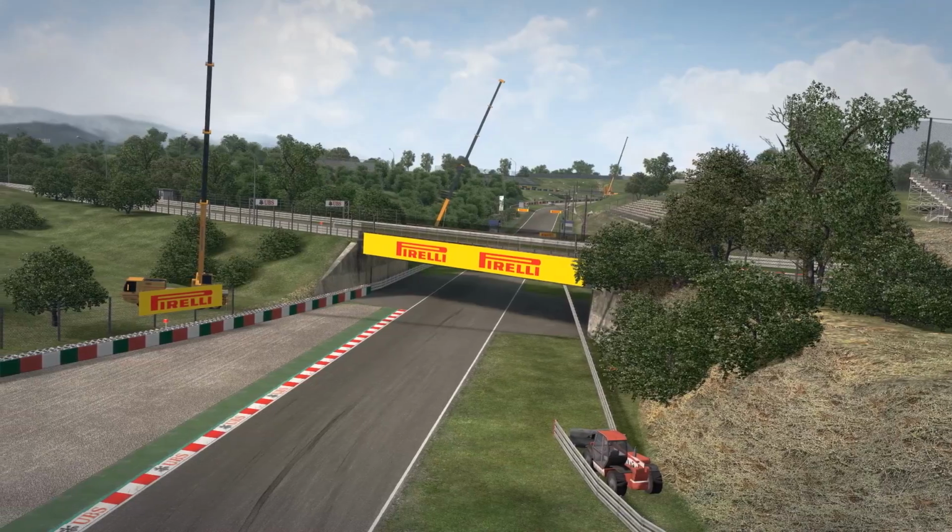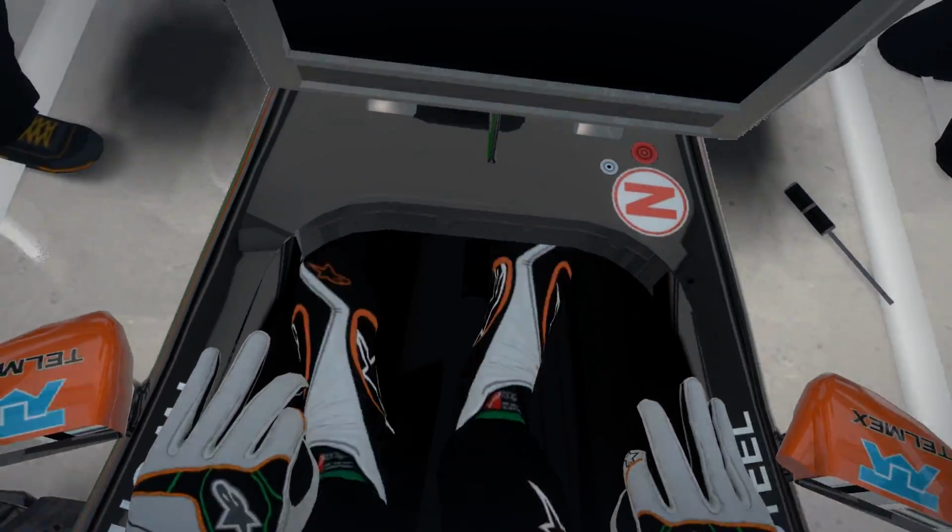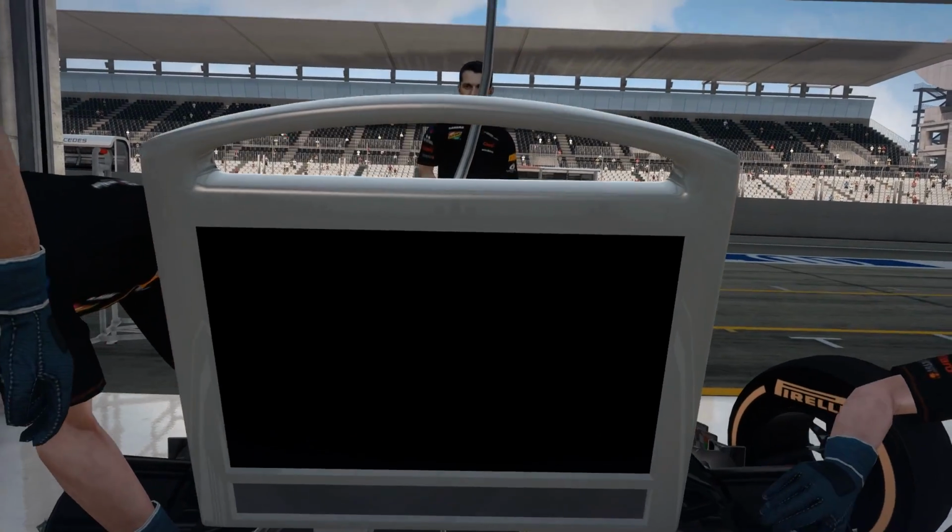And it's time for the Japanese Grand Prix around the beautiful Suzuka circuit as we once again get into our Force India for this practice session.